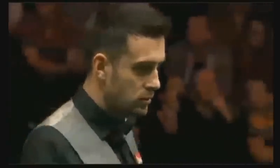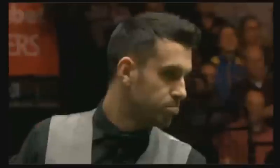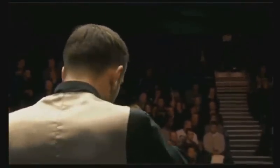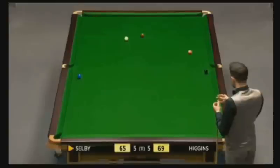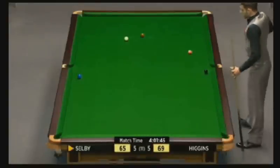Well, have a look at the scoreboard. If he pots the brown, it's 5 frames all. It's 69 points each. You can't get any closer than that. What a quarter-final. Just over 4 hours of fascinating snooker from these two great players.